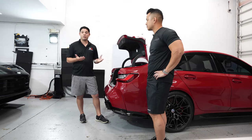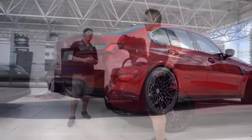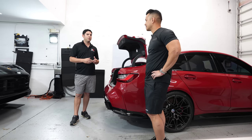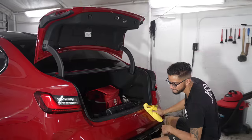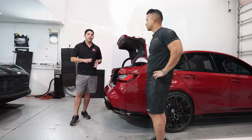So this whole car was wrapped. This is our first time seeing the car in almost five or six months. So the idea today is to have the car back in and take care of any little adjustments. If any pieces of film need to be changed out so you have a brand new piece, that's what it's here for, recoat those pieces.